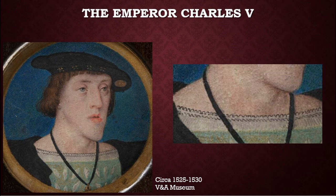Horenbout is also credited with painting this miniature portrait of the Emperor Charles V. And when you zoom in, you can see that there is black detail work right on the edge of the shirt, to me indicating that there may have been blackwork embroidery there. But once again, unlike Holbein, you can see that there is something black there, but Horenbout just does not have the intricate detail work that Holbein did to see exactly what that pattern was for that embroidery.